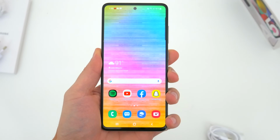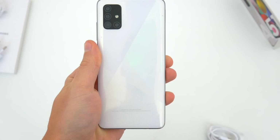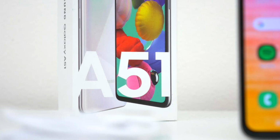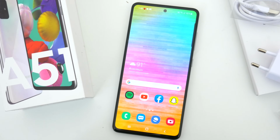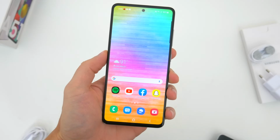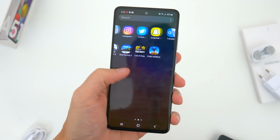Maybe if your carrier is offering you some sort of a deal, sure, get the A51 5G. It is obviously the better phone, but all in all, I personally feel like the regular A51 is the way to go right now, and it'll continue to be a solid buy in the months to come. So there you go. Those are my updated thoughts on the A51 and obviously the A51 5G as well.